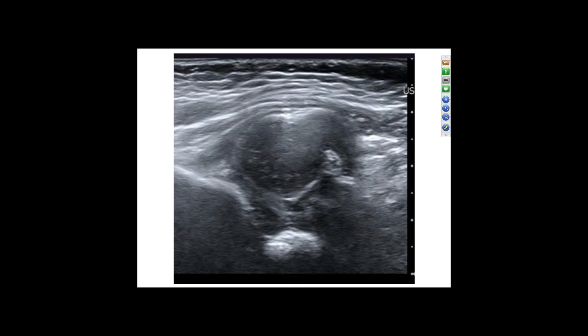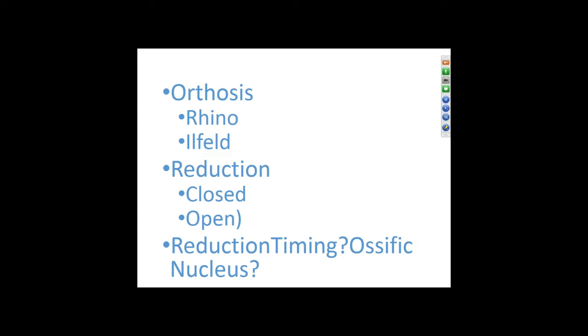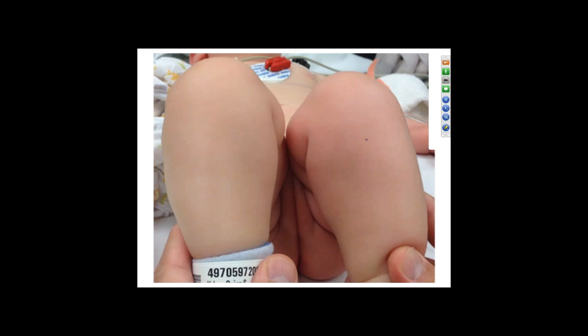Thank you. So this hip we took to the OR, and we attempted to do a closed reduction, and were unable to do it, but this was too young for me to do an anterior open reduction. That's the one where I would do a medial one. And I don't do arthrograms because I don't think I gain anything from doing a preoperative arthrogram. You can see the physical exam.